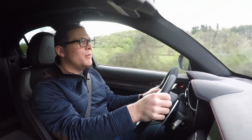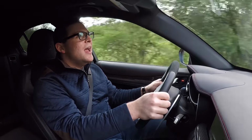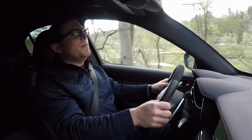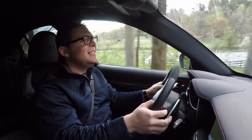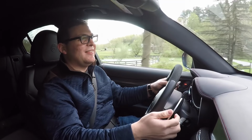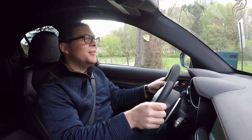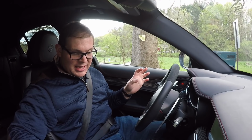505 horsepower, which is right up there with the V8 rivals in this category, and 443 foot-pounds of torque, which is a little low on that number, but trust me, it doesn't really matter. And that's going out to this 8-speed automatic transmission with these amazing metal paddle shifters. I absolutely adore them. 0 to 60 in about 3.5 seconds.